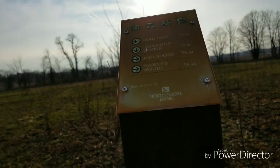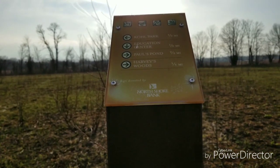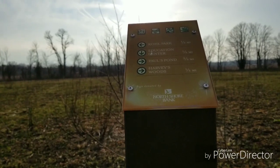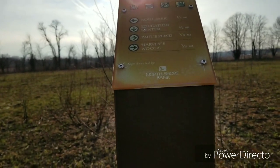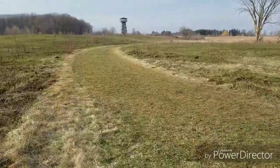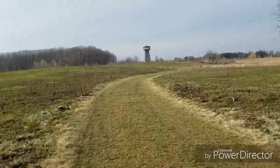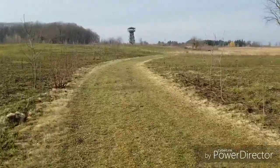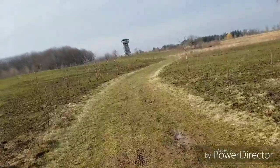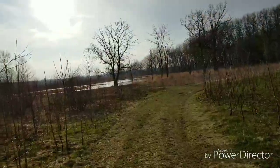So many choices. You can go left for Cole Park. I've come about half a mile, it looks like. If I go right, I'll get to both Paul's Pond and Harvey's Woods, and this big old observation tower. Funny thing about chasing views, it always means having to climb things. Well, it'll probably be worth it. Pretty swampy around here.